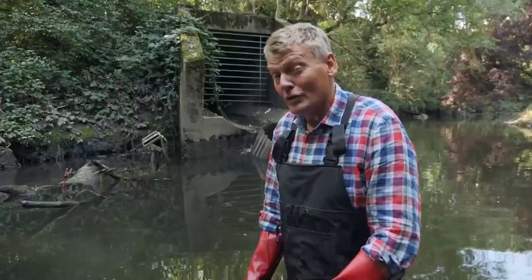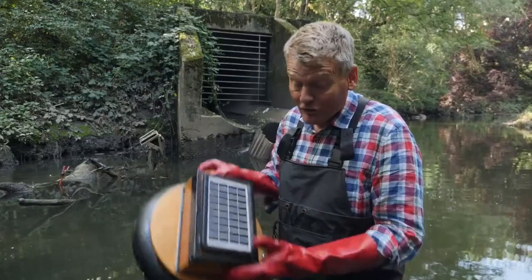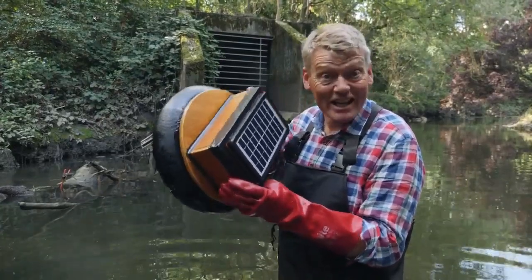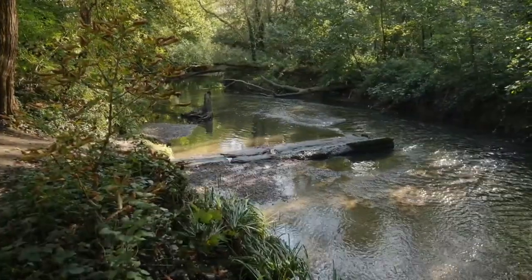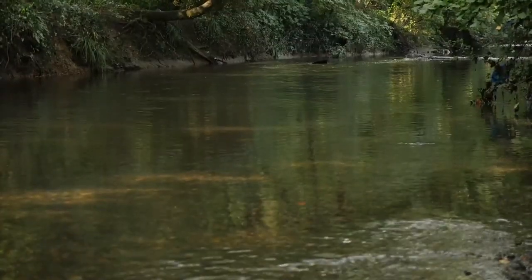Many of Britain's rivers are badly polluted, with sewage often flowing down drains like that. But now, citizens are fighting back with the help of some genius shed tech. The river looks idyllic, but appearances can be deceptive, and sometimes the dirty secret is revealed.